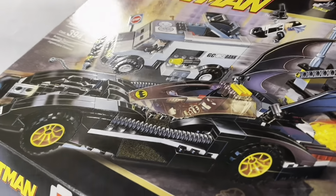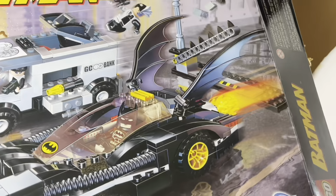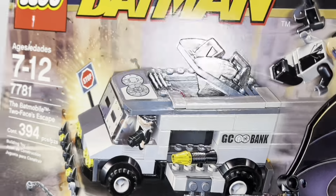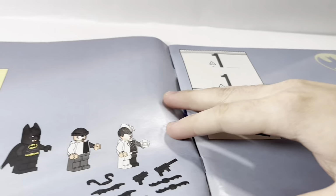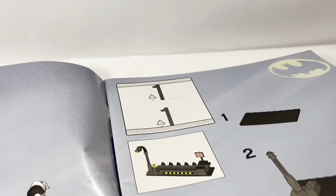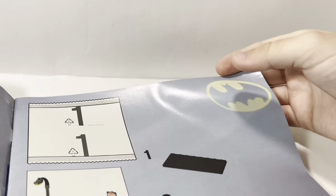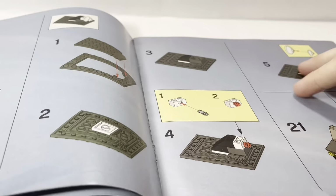You can see there. So cool. I was just blown away when I saw this box. On to the instructions. So here's the instructions, but opening up, it just shows the stuff that you usually see. They do have a bat signal, like, shining through the pages here. Show, like, Two-Face in the back there.